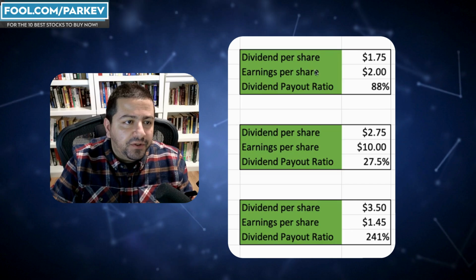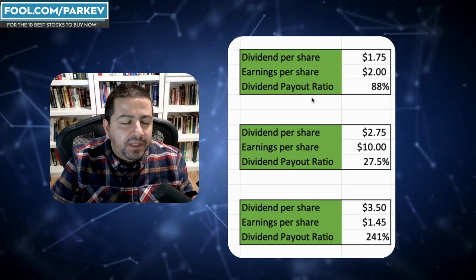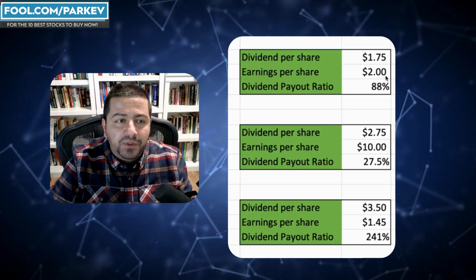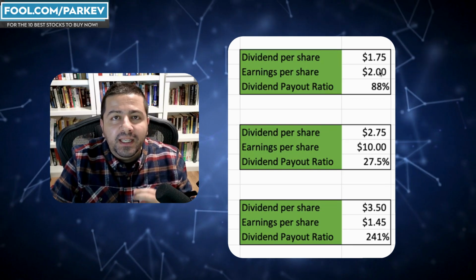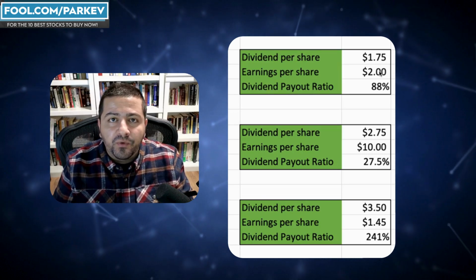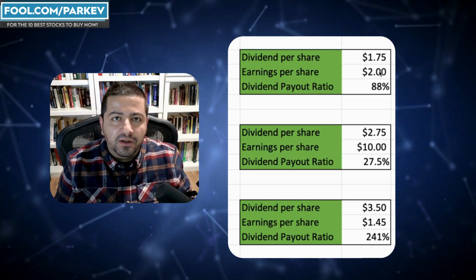For instance, in this first example here, you have a dividend per share of $1.75 and earnings per share of $2. That means that's a dividend payout ratio of 88%. That's relatively high. That means if earnings per share were to decline below $1.75, that company would be paying more in dividends than it's bringing in earnings. And just like a household that cannot spend more than it brings in earnings for the long term, in the same way, a business cannot pay dividends more than it brings in earnings per share for the long term.